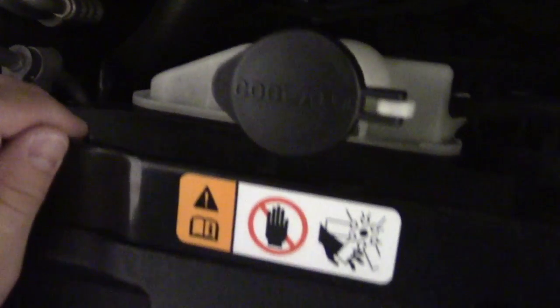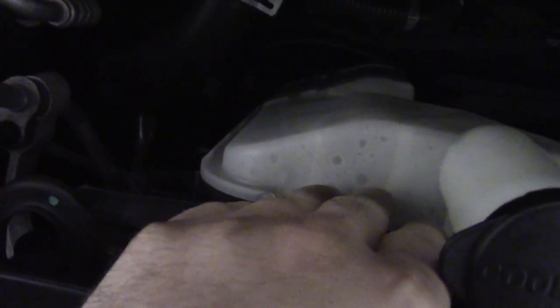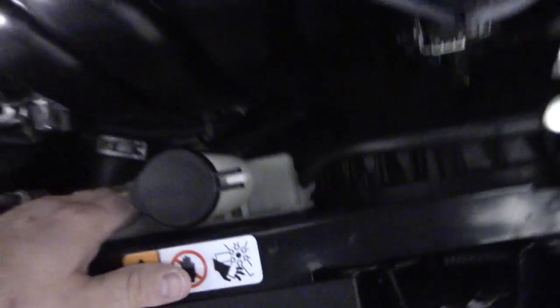What's interesting about this radiator is the coolant reservoir is actually built into the radiator itself. It's not a separate bottle somewhere else. It's actually part of the fan shroud. It's unique. I've never seen that before. Must be a new thing.